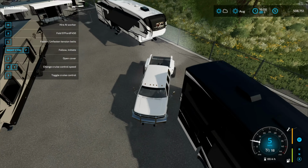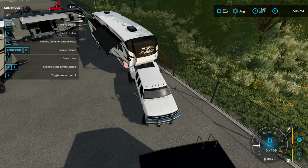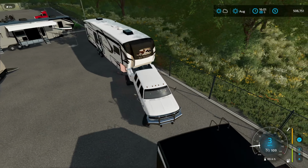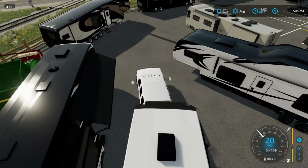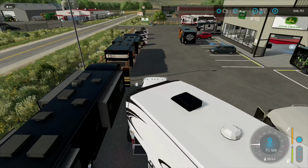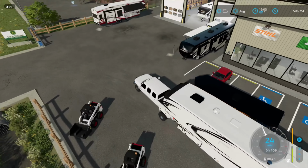Okay, just back it up nice and slowly, and there we go. Let's just go ahead and fold this up now, like so. Okay, that's that one done. So we'll go ahead and attach the trailer to this one, and then we can go ahead and take it over to the house in a second. Try not to hit one of those RVs. That would have gone very, very wrong if we did.